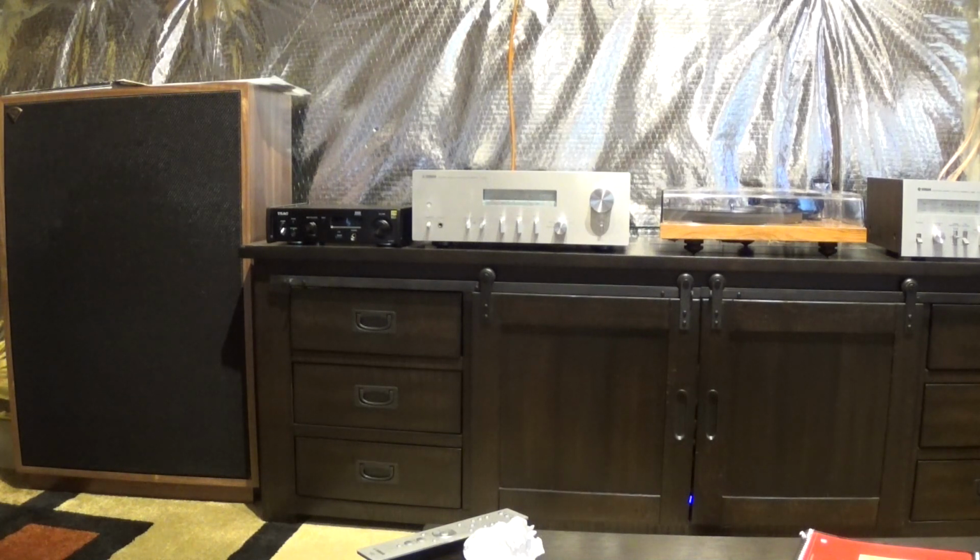And your system cannot help but to have its own character. It cannot help but to contribute its own collective sonic signature to the reproduction of the sound. Especially the speakers, of course, and the room.